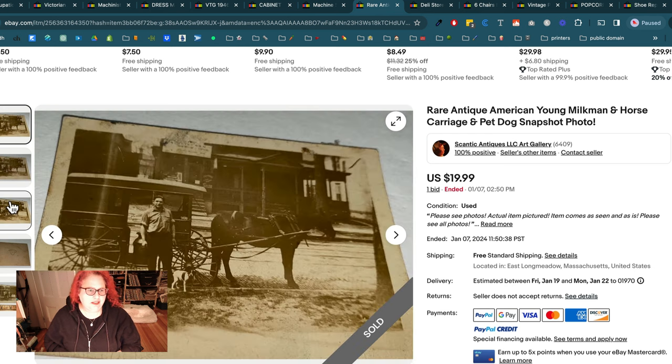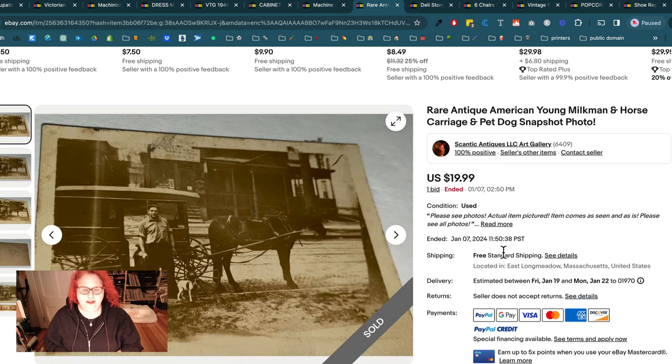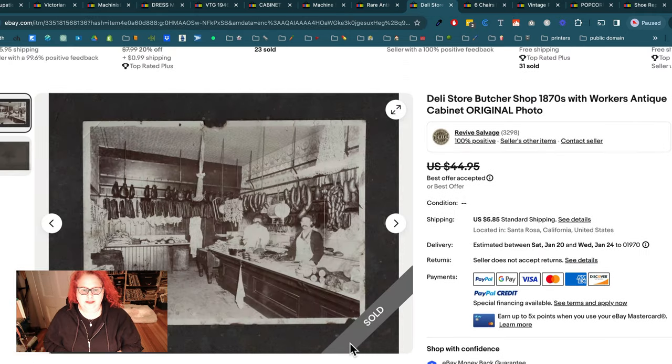I wish we could see what brand of milk truck this was, but I don't think we can. Might put in there's a milk can behind him. Be cool if you could identify where this was based on these signs here. May or may not be possible. But yeah, milkman stuff is good. Dairy, I guess we call it.